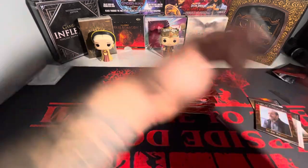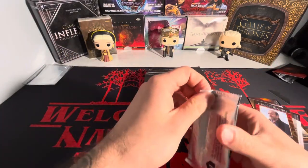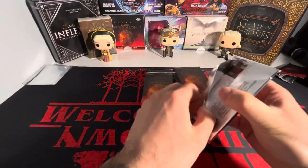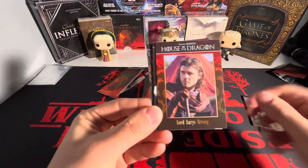How are you guys doing today? You opening up any of the new Game of Thrones sets that's coming out soon? I mean, it's already out as I'm recording this. Any of you opening it up? It is probably one of the better sets to come out.